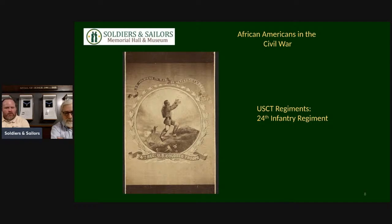One was the 24th Infantry Regiment. And that was the reason we chose this one. This was from Pennsylvania, of course, really mustered in more towards the Philadelphia area. But a lot of men from Pittsburgh went over there to sign up in Philadelphia. And we have this flag, a reproduction of this flag, and that print of the flag in the exhibit here.